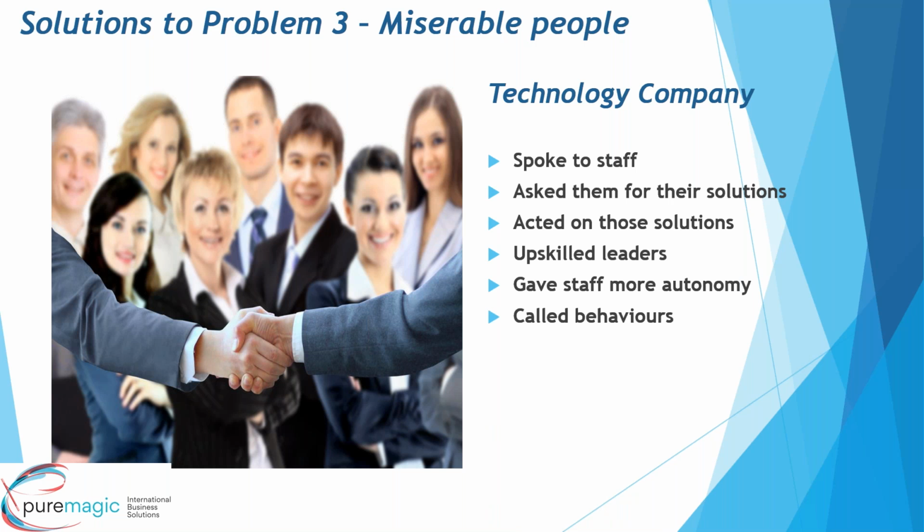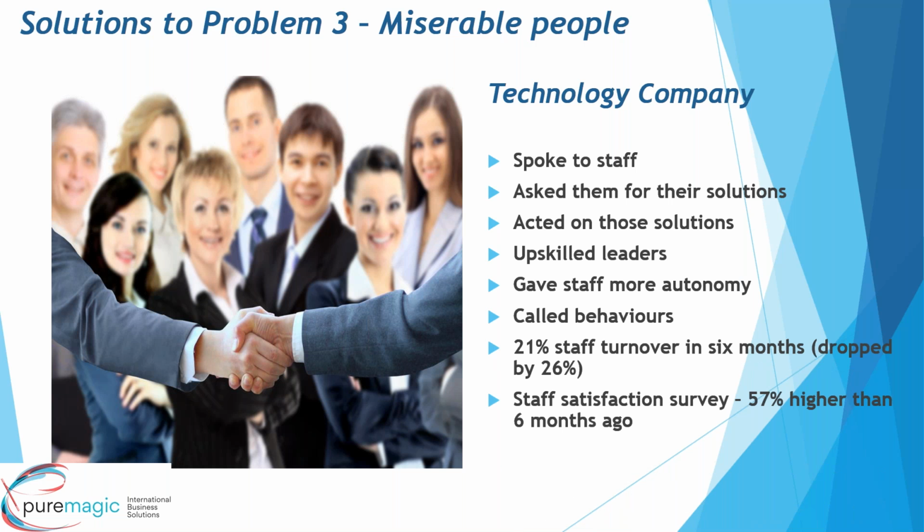When, for example, a senior member of a team walked in grumpy and disengaged, well, the staff were able to say, hold on a moment, on the charter we have that we are optimistic and positive at all times. And they would then call a senior exec and say, you're not that today, and, what is going on? Because we decided when we designed the charter that we would call each other. So they started calling each other. It was really unbelievable to see. And essentially the staff turnover drastically reduced, and the staff satisfaction survey increased by 57%.